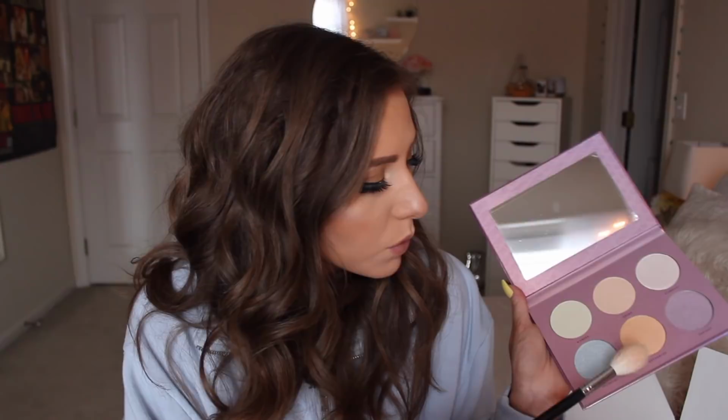Oh my gosh, my face is still working out. Just ignore it. But it is so insane. I literally can't wait to try all of these. I really like this orange one. I wish I would have tried that on the other cheek. This is really cool. I love these highlight palettes. They're insane. I think that is everything.